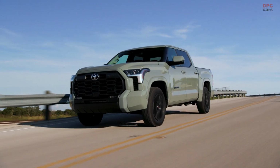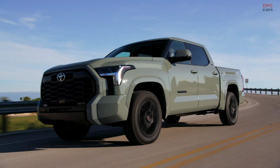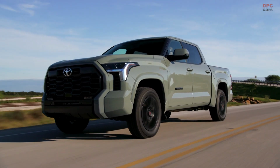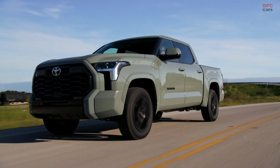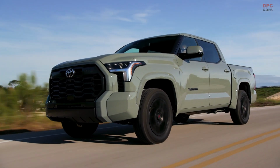Tundra also offers available blind spot monitor with rear cross-traffic braking to help keep an eye on those tough-to-see spots. And as icing on the cake, both Toyota's Safety Sense and blind spot monitor systems can recognize when a trailer is attached and adjust their operation accordingly.